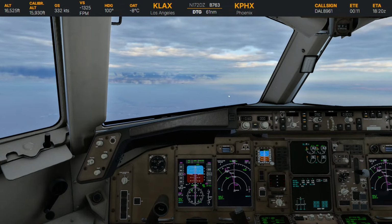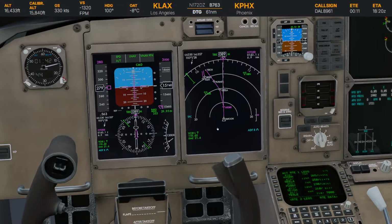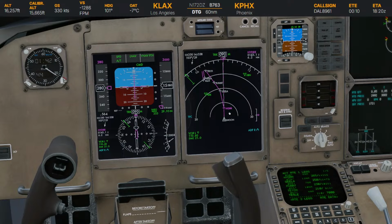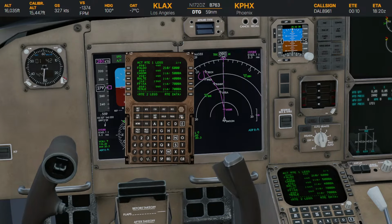Okay, so we are at 15,000, and what we can do at this point is we don't want to go to this Alice, okay? So this is the hider. This is the beginning of our star. So I want to go down here next, and we're going to select this one and replace it and say execute. There we go.